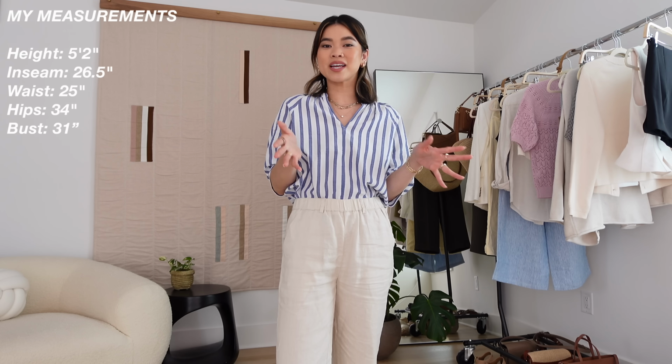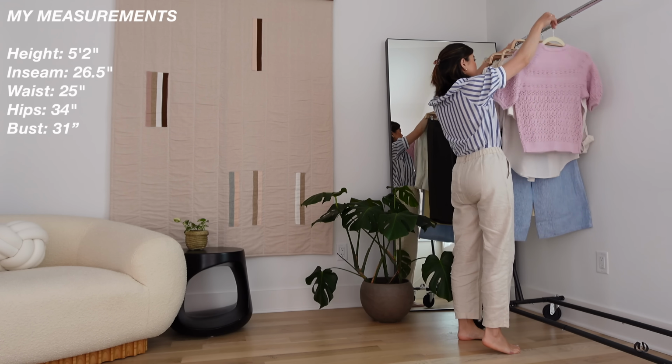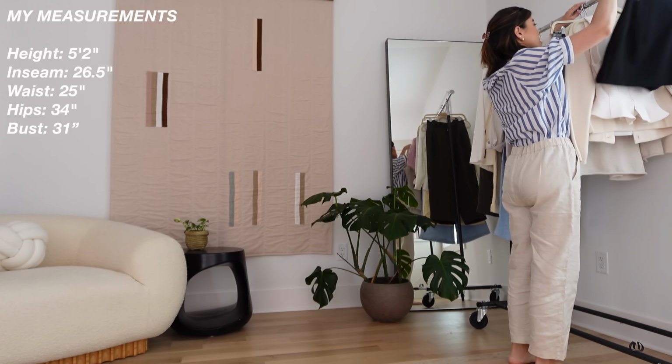I am so excited to be bringing you a 7 outfits for your week video. These are all going to be spring outfits. I'm going to be showing you 7 outfits to wear Monday through Sunday.